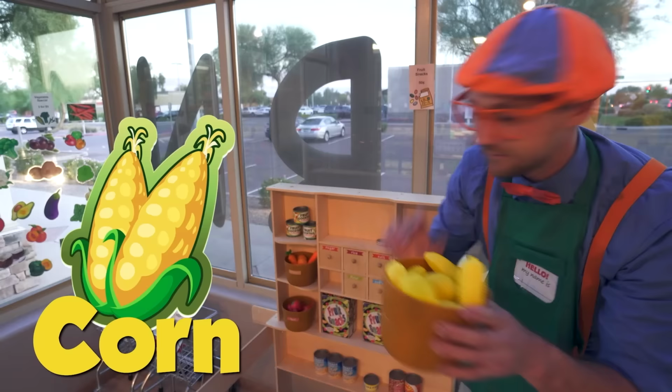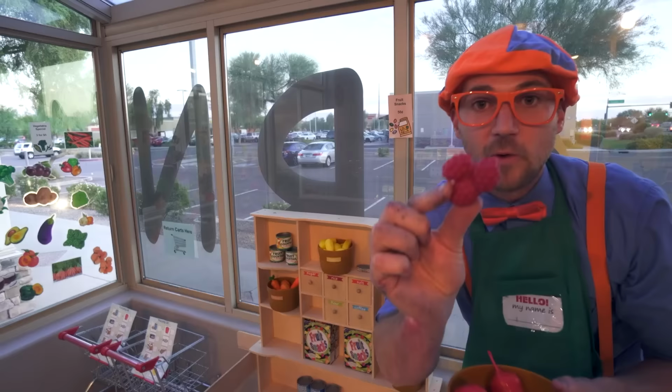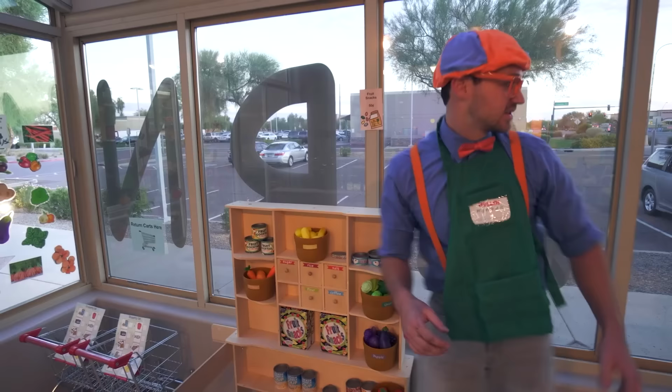Ooh. And some strawberries. Yum. Ooh, and raspberries. Ooh, and a red pepper. Pretty tasty, but pretty hot. Okay, what else is around here? Whoa.